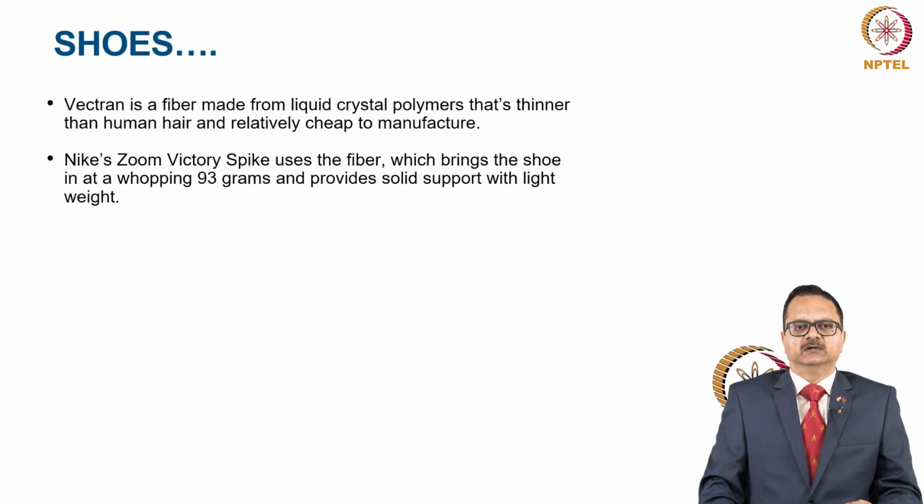Vectran is a fiber made from liquid crystal polymers that is thinner than human hair and relatively cheaper to manufacture. Nike, using the fiber, made a shoe called Zoom Victory Spike, which weighs only 93 grams but still provides solid support along with the light weight.